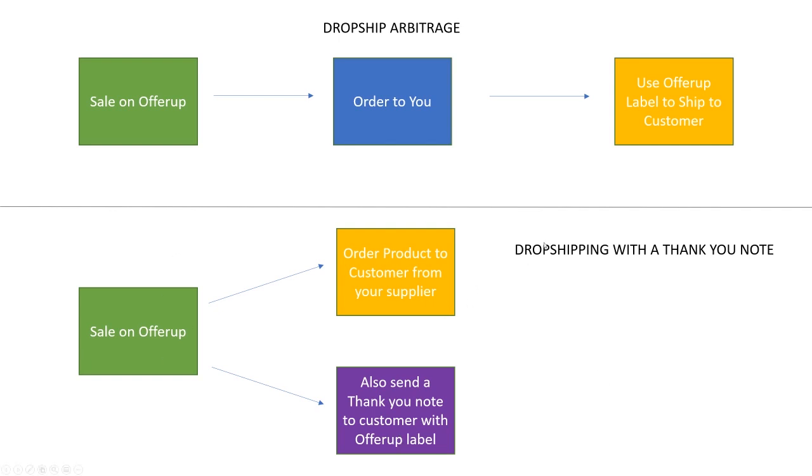You can use one of these. Basically, that's just drop shipping with a thank you note. People also do this on Poshmark. Really, any site that makes you use their own label, like Poshmark or OfferUp, you can drop ship with a thank you note. Some people might not like it, so bear in mind that, although I haven't had too many issues since I've been testing it out recently. If you want less time invested but a slight risk, where you might get the occasional annoyed customer, then you can go with drop shipping with a thank you note.